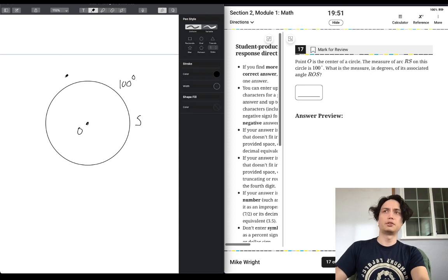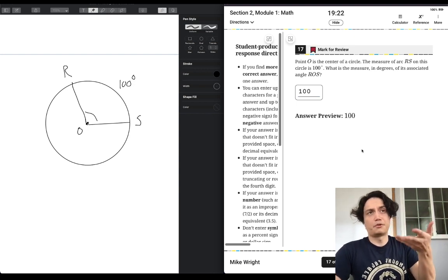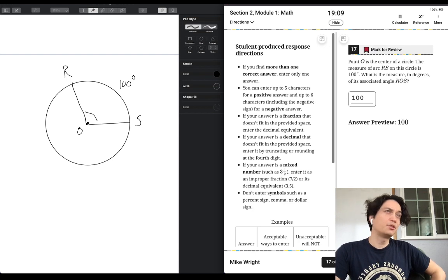This is stuff I've never heard of before. The measure of arc RS is 100 degrees. What is the measure of its associated angle ROS? It should just be 100 degrees. This is math that I'm not familiar with. They don't use language like this. Either that or it's trying to mind game us. It's weird. If it were a point other than the center of the circle, then it would be different. ROS?